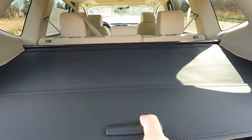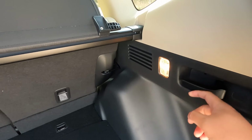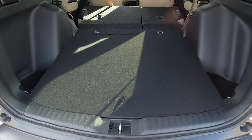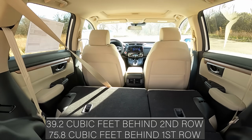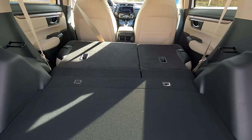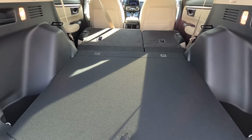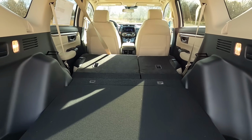But there's a ton of room, and you get a privacy cover on top and fold down levers on both sides for the second row. Really, really nice. Now, if you fold down the second row, the cargo room is enormous. The second row folds down really flat, and there's plenty of space to haul whatever you want. So that's really nice. So cargo room is not a problem inside a CR-V. Well, what about passenger room?